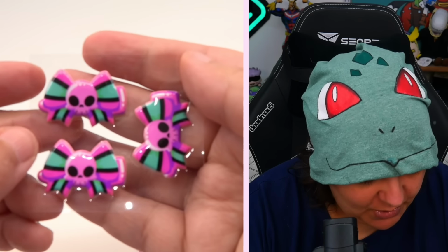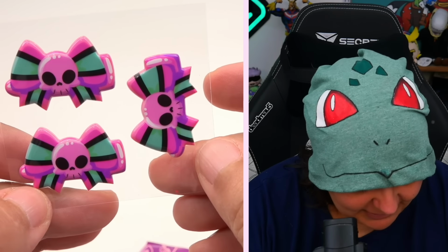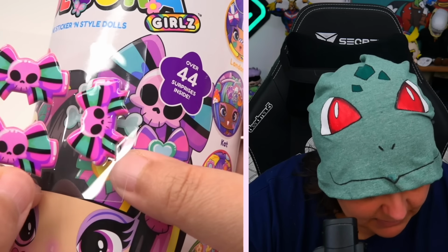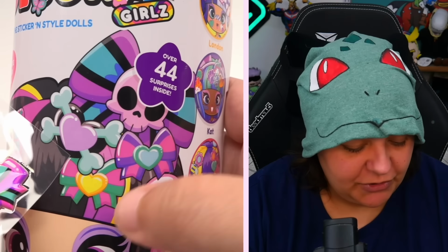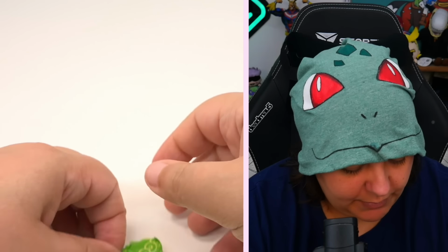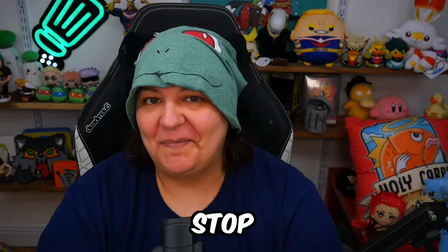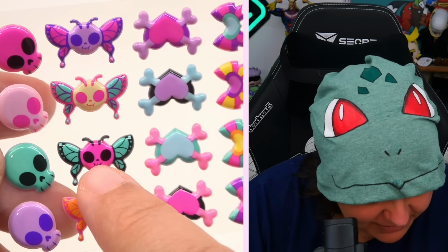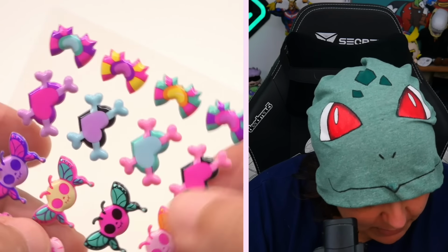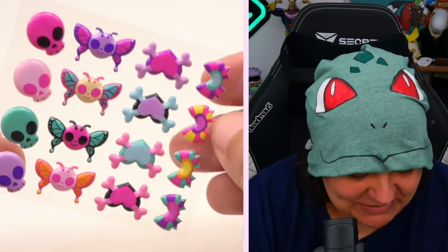So we do have the bows, but instead of rainbow-esque dolls, we have skull bows. And here's what they look like. And according to the box, it looks like these skulls are going to be used as hair decoration. We didn't try that with the previous doll, so we're gonna try it with this one. And this one should be more puffy stickers. And yes, oh my goodness. Stop. These are cute. I love this pastel creature of darkness aesthetic. Oh my goodness, I love her. We have skulls, we have moth skulls, we have hearts with bones, and then we have bows with hearts right here. So this is a really cute set. I really do like this.